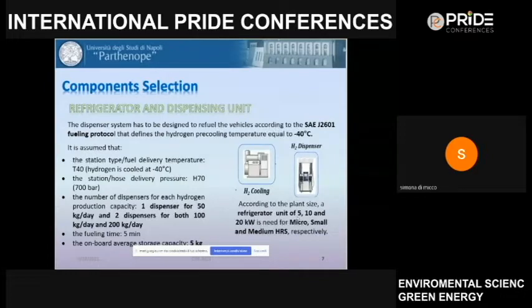This is the reason why, for safety conditions and according to the protocol SAE J2601, the hydrogen has to be pre-cooled to minus 40 Celsius degrees, in order to assure the safety condition for the tank on board the fuel cell electric vehicles. Here you can see all the assumptions we have made. In particular, we have considered 1 dispenser for the micro hydrogen refueling station, and 2 dispensers for the small and medium hydrogen refueling stations. The fueling time is 5 minutes, and we consider that the onboard average storage capacity is 5 kilograms. For cooling hydrogen to this temperature, we need a refrigerator unit of 5, 10, and 20 kilowatts for micro, small, and medium hydrogen refueling systems, respectively.